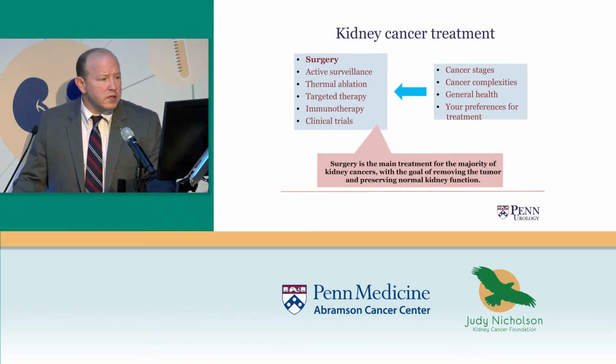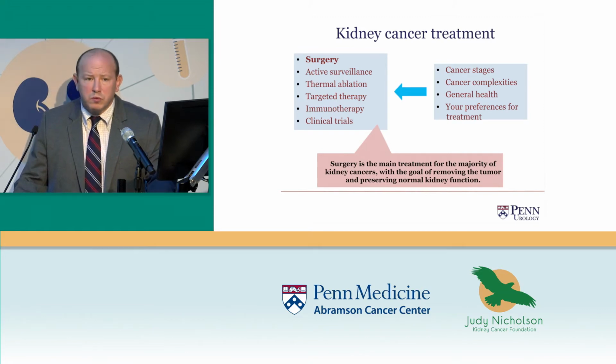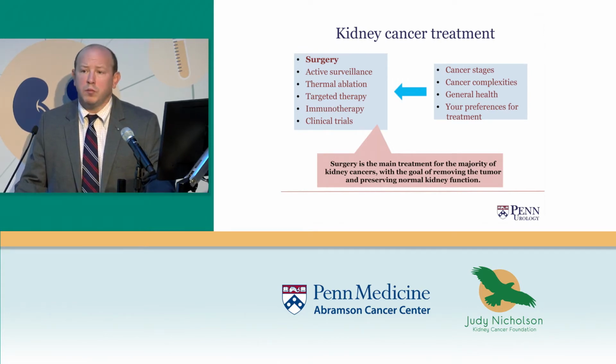For small renal masses, surgery certainly is an option. So is active surveillance, meaning just following some of these smaller tumors, because not all of these tumors are destined to either grow or go elsewhere. We do use thermal ablation, meaning instead of surgery, using an energy source to either freeze or cook tumors, particularly for tumors that are less than 3 centimeters, which is where it works the best. We can use targeted systemic therapy, immunotherapy, and, as discussed a little bit earlier, clinical trials.